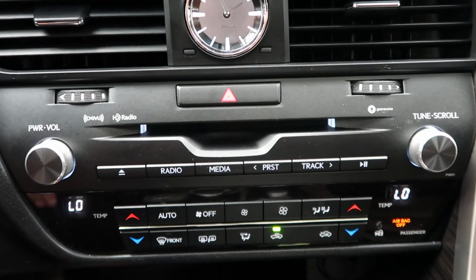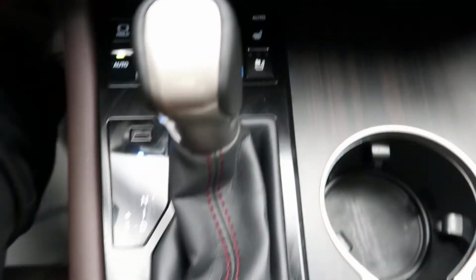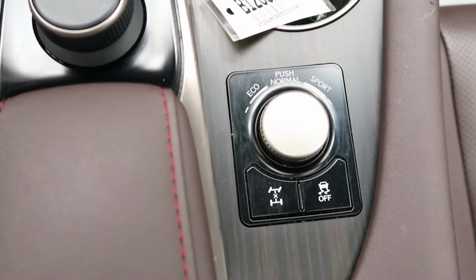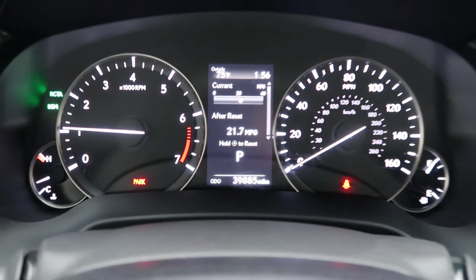Hard keys for our media display. Dual climate controls. Heated and cooled seats. Automatic transmission. Different driving styles we've got here that we can adjust. This RX 350 has 39,885 miles.